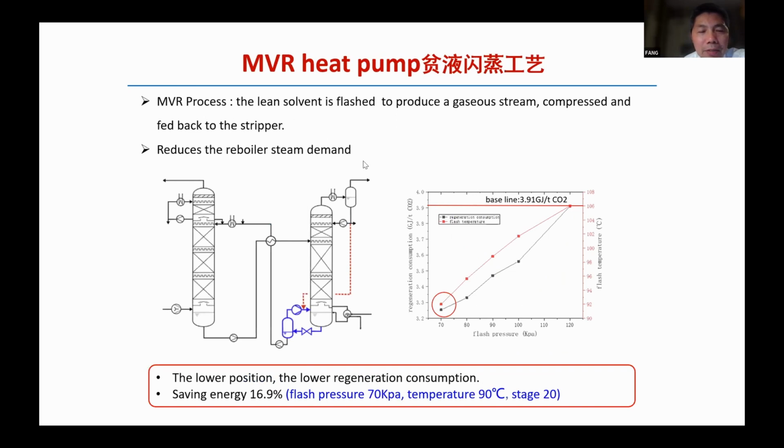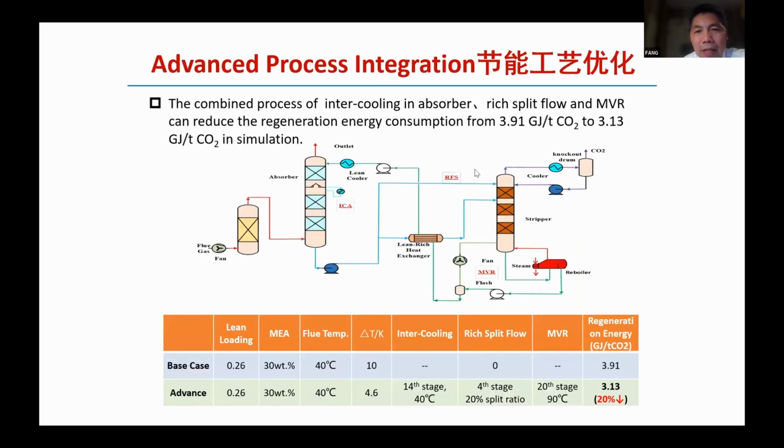And then there is MVR. In the regeneration process, the lean solvent, the high temperature lean solvent, is flashed in the container and produces a gaseous stream, which is compressed and fed back to the stripper. In this way, we can reduce the boiler steam demand. So if we combine the processes, intercooling, rich split flow and MVR, totally those processes can decrease the energy consumption by about 20%, for example from 3.9 to 3.1 gigajoule. So it's very effective.